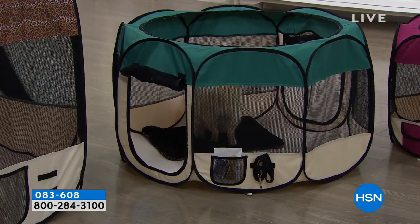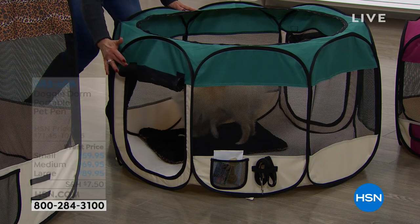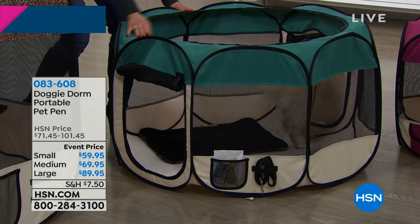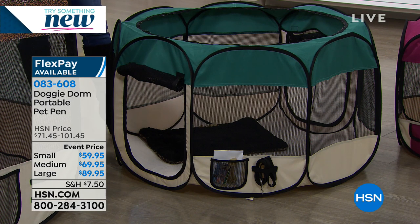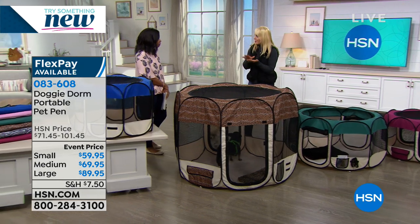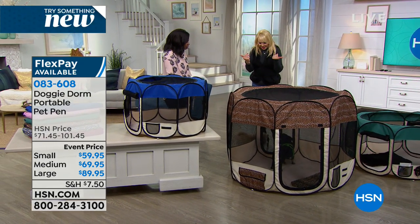There's doors on either side, and these just unzip and roll up, and there's little grab tabs at the top to keep it open if you want them to be able to go in and out. And then the removable top, of course. The bottom is PVC coated. So that means if your pets have an accident, it's gonna clean up really easy. It's almost like that surface on your cookware. So it coats the bottom and everything just slides right off, so very nice.